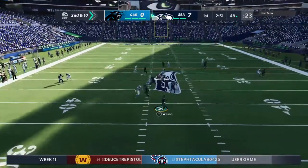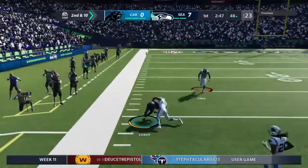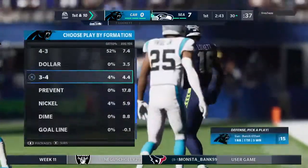Second and 10. It's Wilson again. Left side complete to Lockett. He's got this to the 30 before being taken down. 22 yards there, a first down.